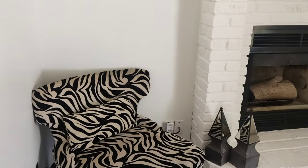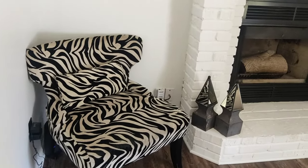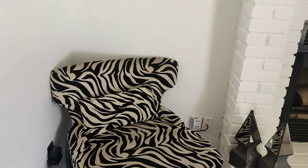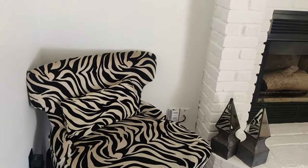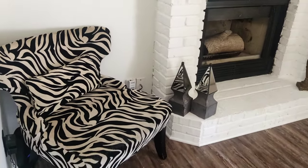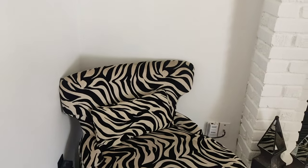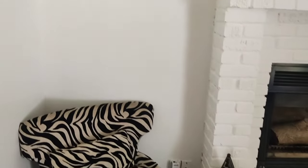Okay, so I thought I'd start over here on the far end. Zebra print chair. We got it from a consignment furniture store in Colorado Springs. The name of that store was Platt Furniture. I did a video a while back in Platt Furniture, looking at some of their furniture. They have very nice pieces in there. So this is where that came from. I don't remember the price, but it's a consignment piece.